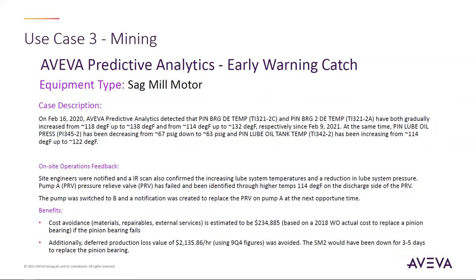Very similar type of proof of concept approach. I don't have too many graphs in here, but basically it was a maintenance type of issue that was caught through the advanced analytics tool with respect to system lube temperatures around a particular pump. And the cost, not in the millions of dollars, was really a catch around cost avoidance. Basically a small pinion bearing failure would have been not necessarily catastrophic, but very expensive to replace.